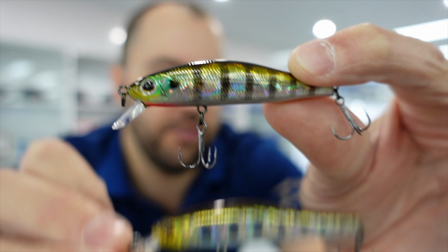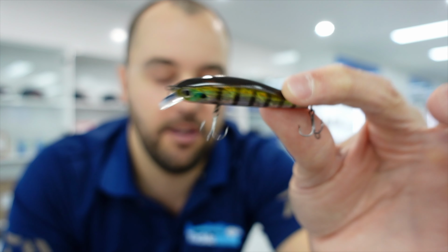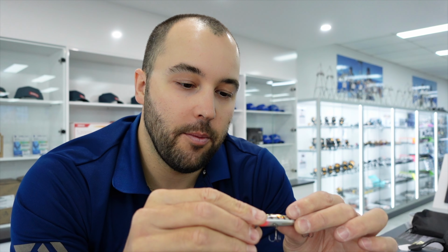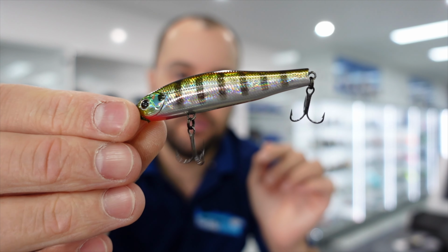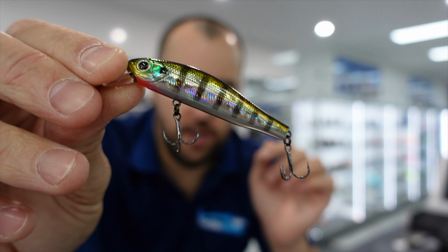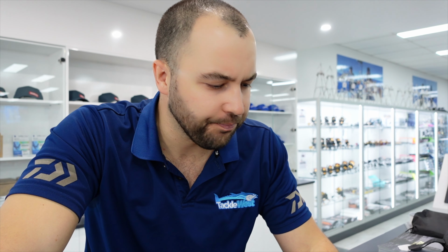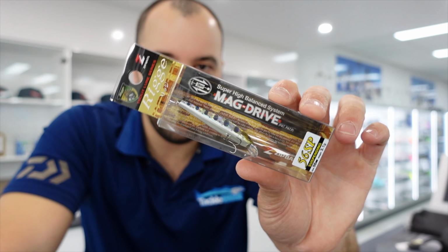But these ones, we've just had a small restock of the colours in these. They've actually been pretty popular. We've had them for a little while now, but it's good to see them back on the shelves, so you can check them out. That's probably it for Zip Baits. We've just had a good restock of some of the other popular colours in Camo and red and all the new Riggy 56s and 70s, so you can come and check them all out. We've got them all in stock at both of our shops.